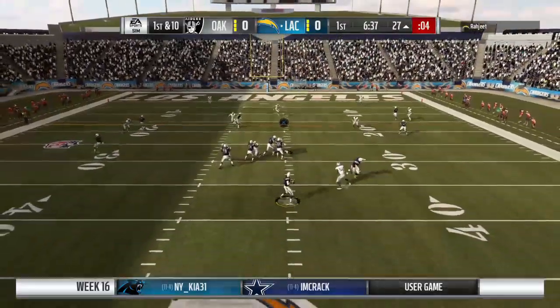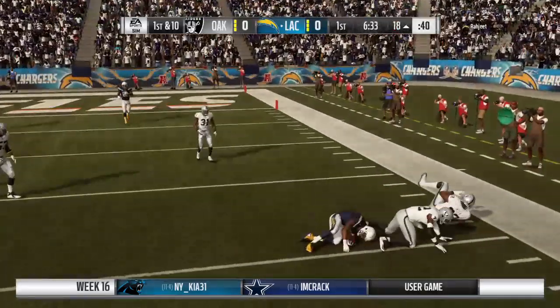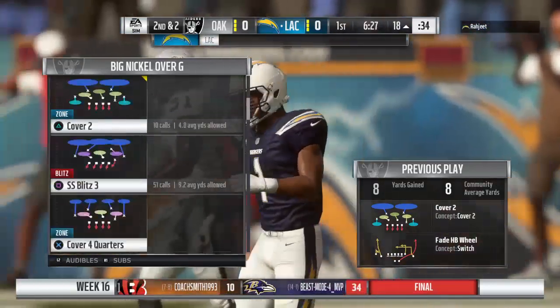Bortles now on 1st down. It's complete to Brown, right side. And they'll bring him down at the 18-yard line. A good pickup there. 8 yards on the first down completion.